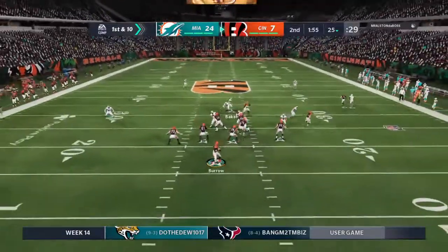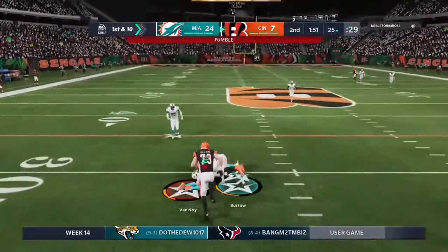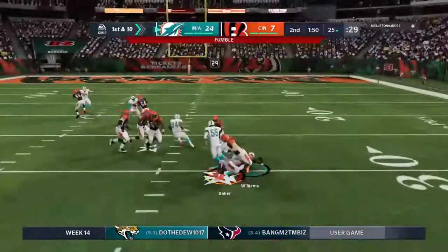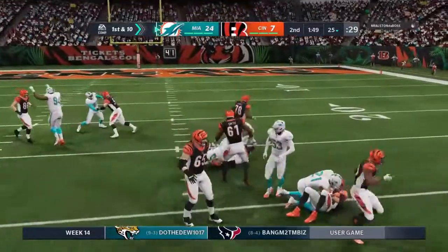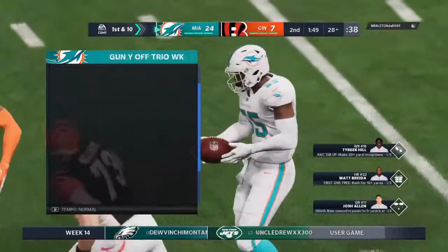Now it's Burrow. Steps away to his left. Now Burrow loses the football. And this is picked up by the Dolphins. And his guys are going to get the football at the 28-yard line.